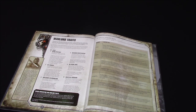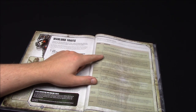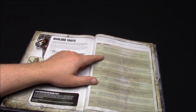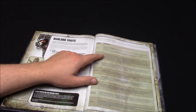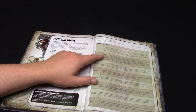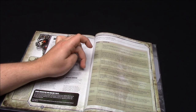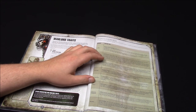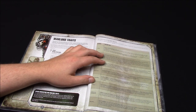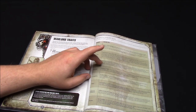Valhallan, Tenacious, is his warlord trait. Roll a dice each time your warlord suffers a wound or mortal wound. On a 5+, the wound is ignored, and if your warlord has the vehicle keyword, it's 6 instead. That's pretty handy. Vostroyan, Honored Duelist. Reroll failed hit and wound rolls in the fight phase for attacks made by your warlord. Pretty handy. Give him a good equipment. Okay, very, very handy indeed.